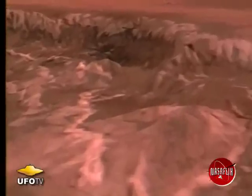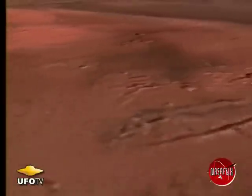JPL was successful in designing and building the Mars Pathfinder with a direct descent lander that was able to place the payload safely on the surface without first having to orbit.